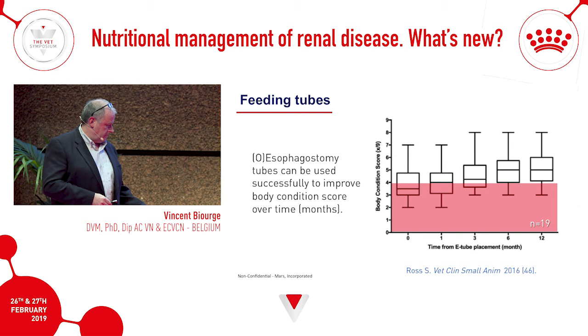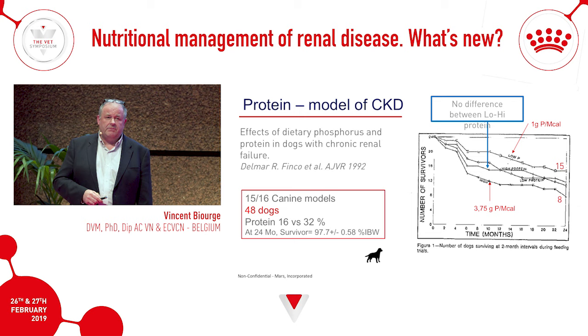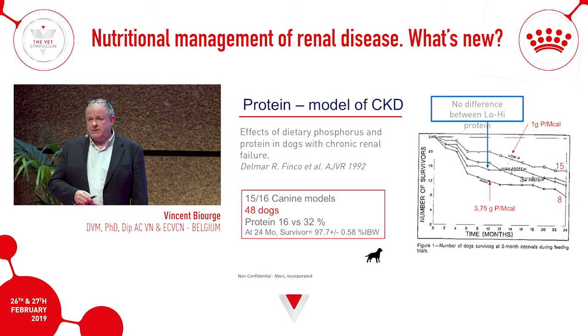All right, we already spoke about that to say that no, protein is not the most important factor in the progression of renal disease. This is something that has been said for decades. This is something that you will still find in most textbooks, but it's not true. Protein is not the main factor in the progression of renal disease.